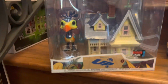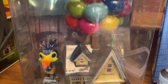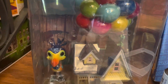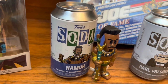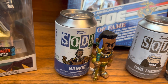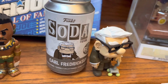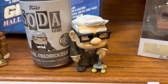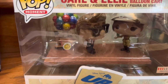Here's some miscellaneous stuff we need to put on our shelves. We have this Kevin with the Up House worth $150 from Funko. I just bought that because I watched the movie and absolutely loved it and wanted some of the toys. Next, from the Wakanda movie, we have Namor, and he's worth about $10 from the Funko Soda collection. And then we have Carl from the movie Up with his really cute little walker with the tennis balls on it, and he's worth about $16. Sometimes when I watch these movies, it makes me want the toys because they're so good.